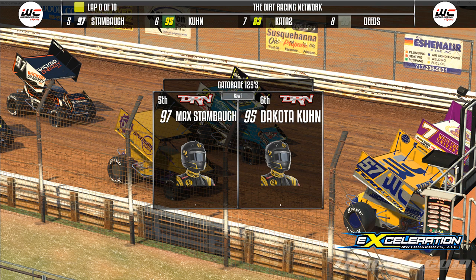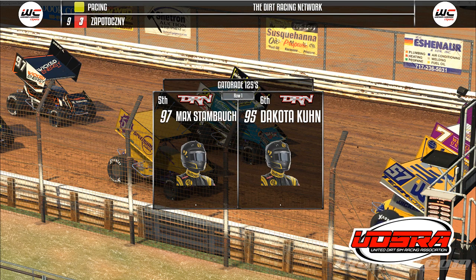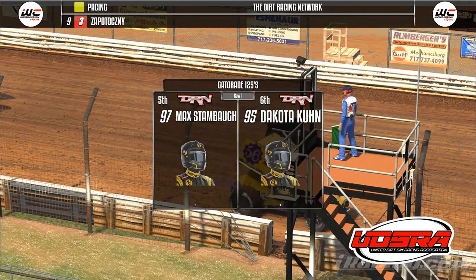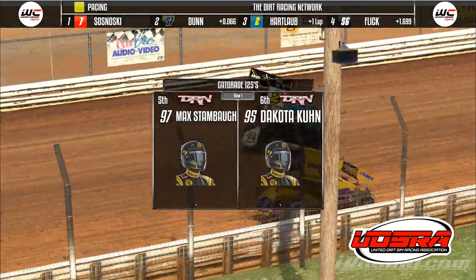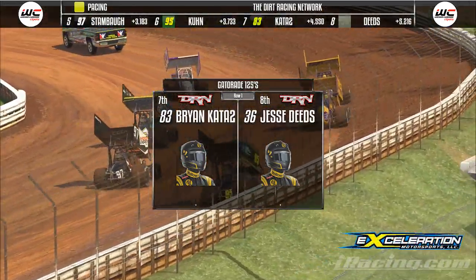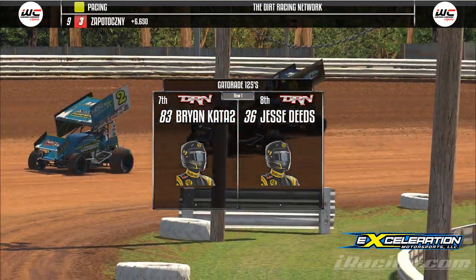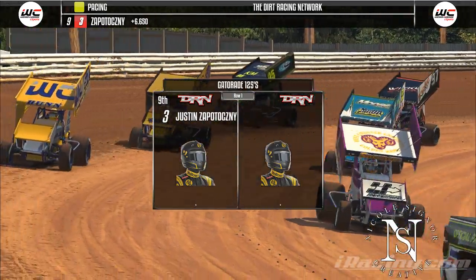Row 2 on the inside going to be the 2 car, Cody Hartlob, on his outside the Flying Fossil in the 56, that is David Flick. Max Stambaugh in the 97 starting inside of row 3, that's the Wicked Energy Gum Machine. Dakota Kuhn going to start on his outside, the 95 car. Bryant Cotta, 83 car on the inside of row number 4 with Jesse Deeds to his outside.